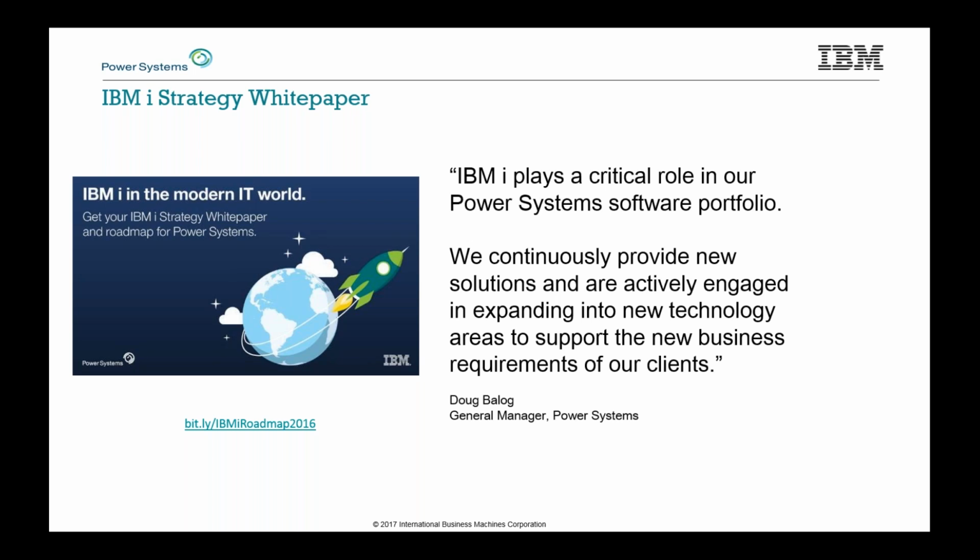So it's really important to him that we continue to deliver that. When our client base or our competitors who are trying to spread fear, uncertainty, and doubt say that IBM is going to walk away from this platform, what they have never realized is that there is a huge portion of our revenue and profit that is generated by this platform, and no sane businessman working as the head of Power Systems is ever going to want to walk away from that.